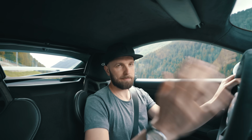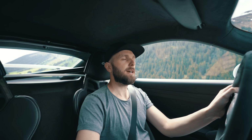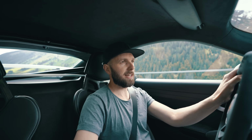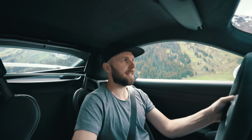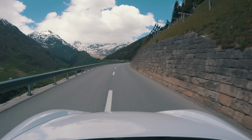Weather coming in, good old Switzerland. You wake up in the morning, you head out, it says sunny all day. You get to your location an hour later and it says it's probably going to rain and storm in an hour. That is the Swiss Alps. You never know what's going to happen.